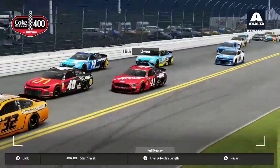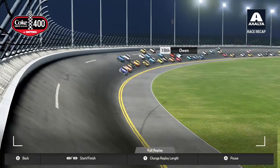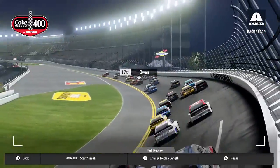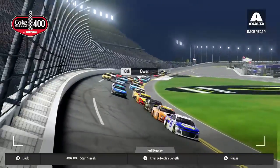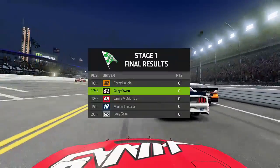Looking like we might be able to make a move to the inside of McMurray, and we do as we go into turn 3, as they go 3 wide up ahead between Johnson, Blaney, and Matt DiBenedetto. As we come through turns 3 and 4 for the final time in the stage, Chase Elliott in the number 9 Napa car is in command as we come down to the tri-oval, looking to the inside of LaJoy. Elliott wins stage 1, and we get P17 after a 3 wide move late on Corey LaJoy.